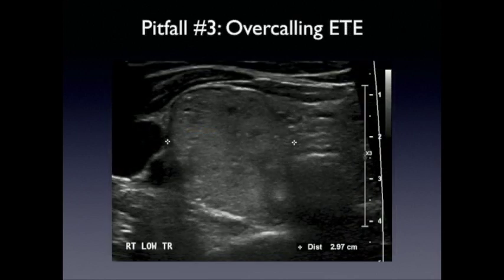Extrathyroidal extension is also easy to overcall. Here's one such nodule, and it looks like it might be bulging beyond the thyroid margin. The thyroid doesn't have a true capsule, but just bulging doesn't mean that there is actual extrathyroid extension. So in order for me to call it, I want to see actual invasion of surrounding structures.